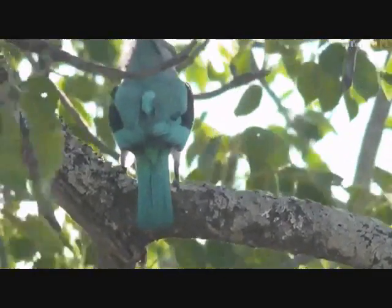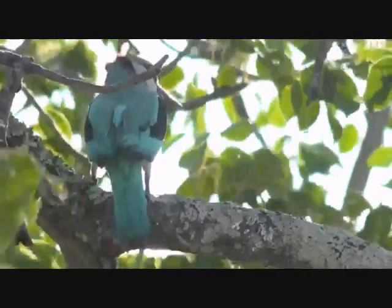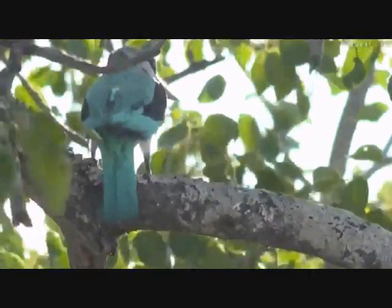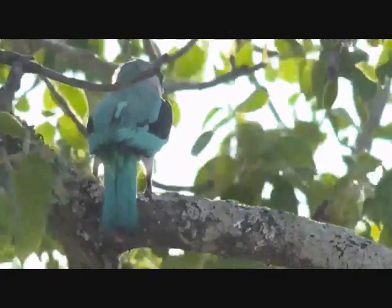It's just posing beautifully in that lovely dappled light. Oh, well, you can see the wind has come up, as this kingfisher looks like it's almost going to get blown over. It's going to go tail over its head and do a somersault down into the ground.